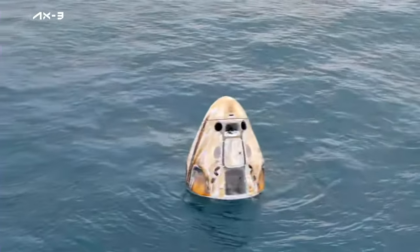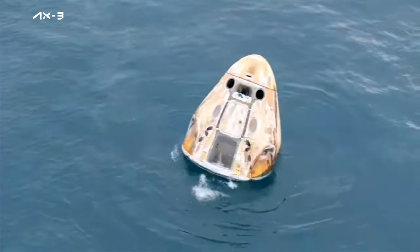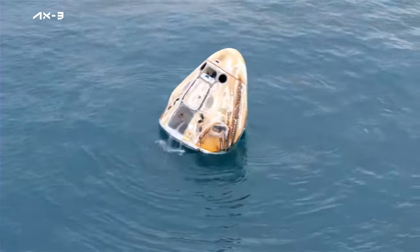Some excellent views of the Dragon capsule there. The SpaceX recovery ship and team have been waiting for Dragon splashdown, and they will now begin to make their way to the splashdown location.